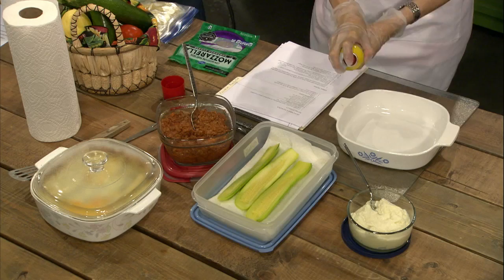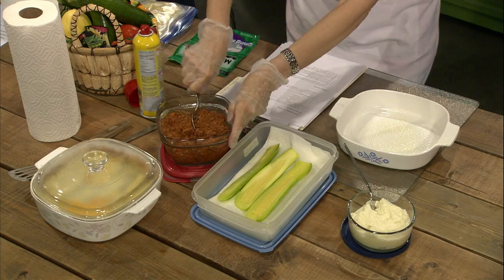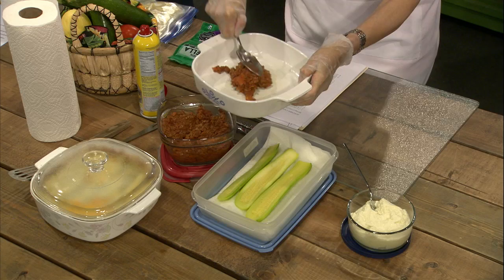So let's go ahead. First thing we want to do is spray the pan, so you won't have a sticky mess. Now this is cold. If this were hot, it would be a whole lot easier to work with. But we're just going to spoon it in here cold.